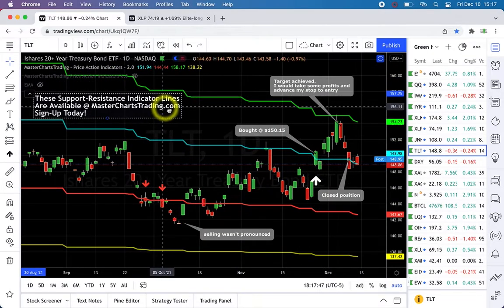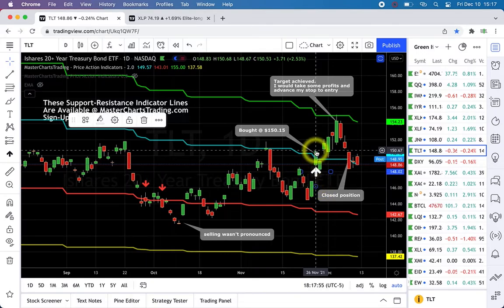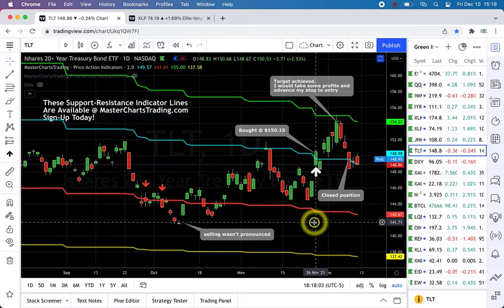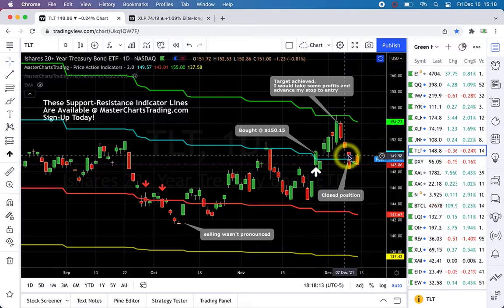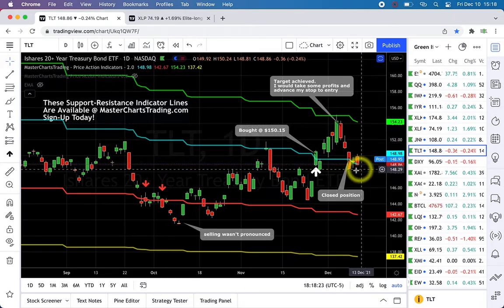On a higher quality continuum, this is TLT Treasuries. I actually bought right there on 26th November at 150.50, and my target was reached. I took a little bit of profits here, and I moved my stop to entry. So I got stopped out at about 150.30 or so. So I took a little bit of profits, which guaranteed me that I had a profit. I got stopped out just a little bit above my entry, which means that I did not lose any money. So overall, it was a small profitable transaction. Right now, I'm getting ready to probably buy it again.